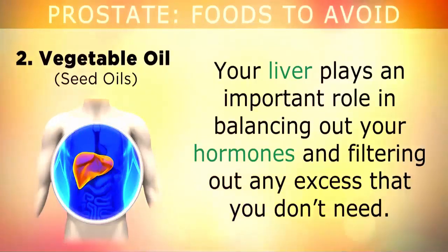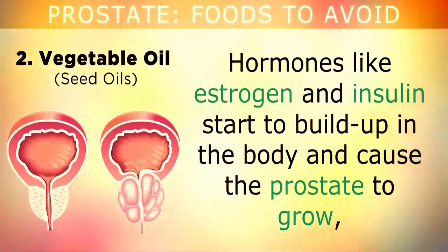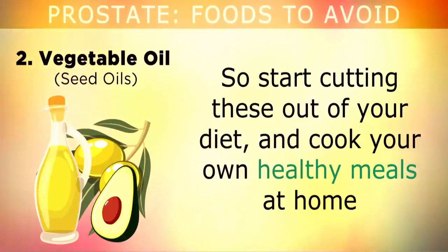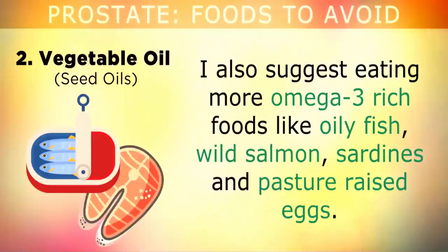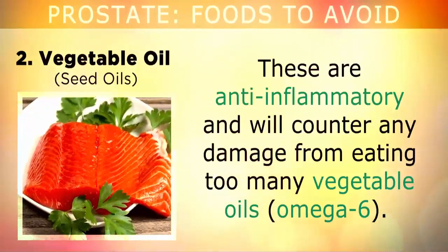Your liver plays an important role in balancing out your hormones and filtering out any excess that you don't need. But when you weaken the liver by eating these refined oils, hormones like estrogen and insulin start to build up in the body and cause the prostate to grow, and the walls of your bladder lose their tone and become weaker. So start cutting these out of your diet and cook your healthy meals at home, using extra virgin olive oil, cold-pressed avocado oil, and organic raw coconut oil. I also suggest eating more omega-3 rich foods like oily fish, salmon, sardines, and pasture-raised eggs. These are anti-inflammatory and will counter any damage from eating too many vegetable oils.